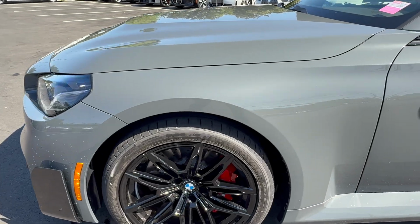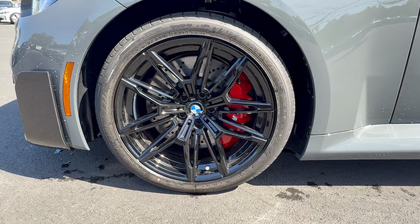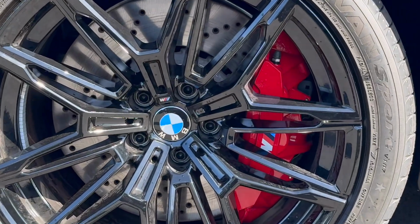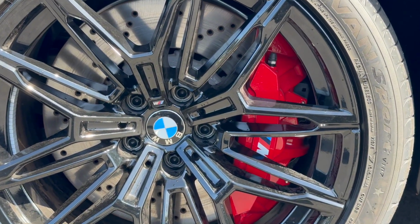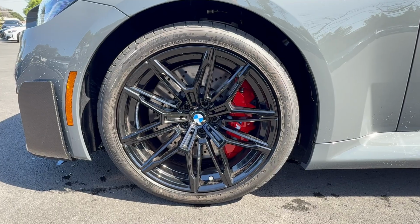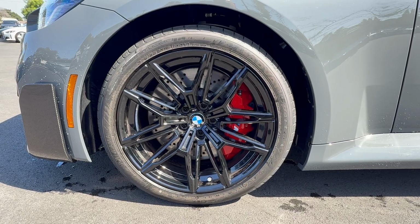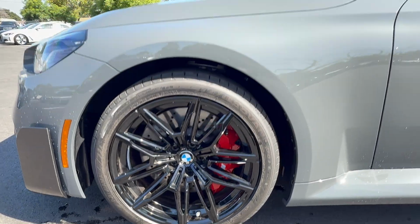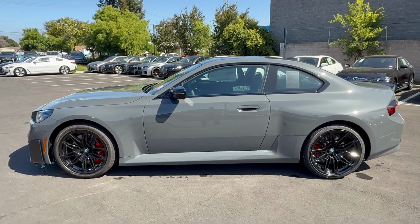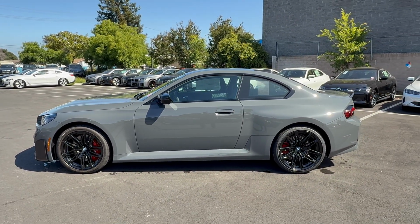So moving over the side, we got the style 930M. They are black, and they're essentially 825Ms, just not forged. We have the M compound brakes, the red calipers, and we have Yokohama tires on this one. So not unusual to see Yokohamas, just a little bit on the rare side. I've been seeing a little bit more on these M2s.